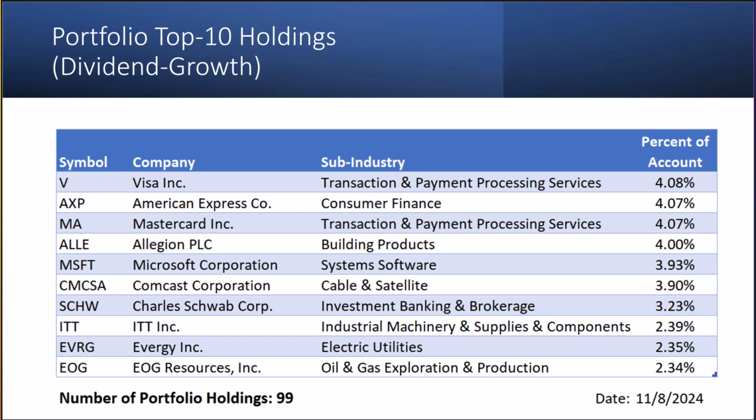Our portfolio holdings are now at 99. The highest was about 103, I believe. So far, a portfolio holding of 100 seems to be the natural limit for the portfolio, as there are only so many quality dividend-paying companies that are trading at a discount. So I don't need to worry about getting to like 1,000 stocks or anything like that in this portfolio.